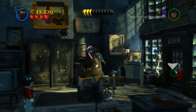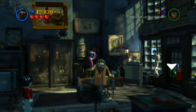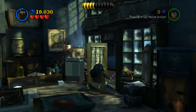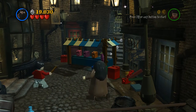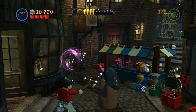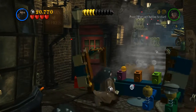Right. Oh, hang on a second. I'd like very much to get those blue coins. Thank you. Alright, can I get out of here? There you go. Boop. Oh, yeah, yeah. Whoa. Alright. Part of Diagon Alley and the Diagon Alley map. You can actually go here when you're not playing levels. Pretty cool.